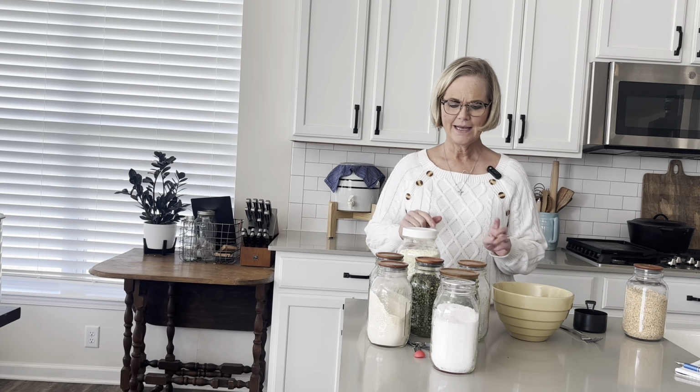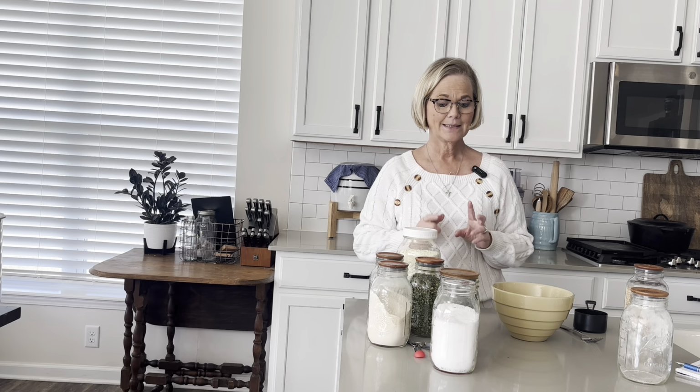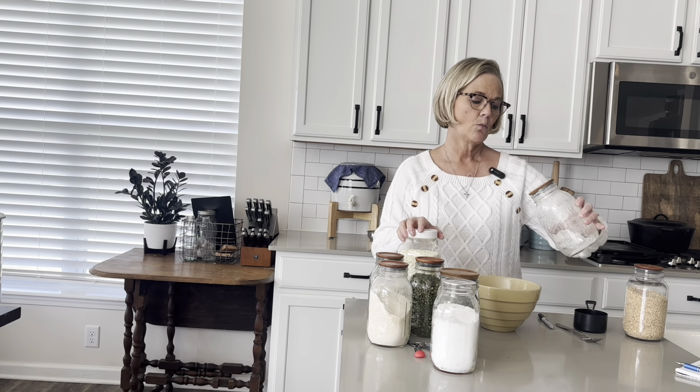Okay, we're back, and I pulled out my empty ranch seasoning. This is my ranch seasoning container. It's empty. I need to fill that up, and so we're going to make some ranch seasoning. Now, I will tell you that it looks like 1 ounce. I wrote on the top of this, 1 ounce equals a packet of what you buy in the store.